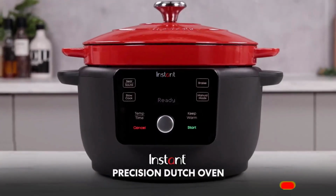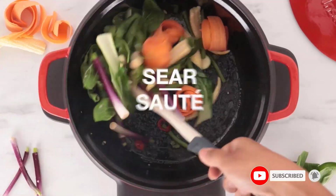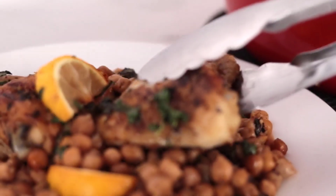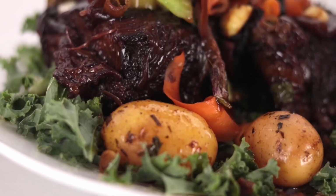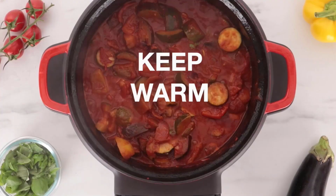Number 1. Instant Precision 6-Quart Dutch Oven. The Instant Precision 6-Quart Dutch Oven, from the company that gave us the Instant Pot multi-cooker, is an unusual slow cooker. Rather than a ceramic crock or a metal pot, the insert is a covered enameled cast iron pan. When it's removed from the base, it looks just like a traditional Dutch oven and makes a great serving piece.